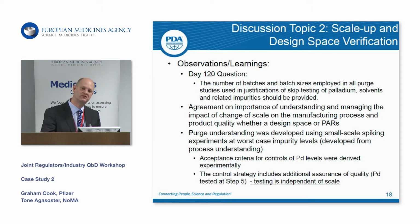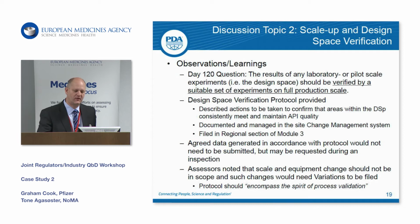And it was interesting to talk about the fact that here we were not solely relying on the design space. We had an additional detectability factor. And maybe that then helped to reduce the risk associated with scale-up effects and would then feature into the thinking around the design space verification. And we'll see some of that, I think, in the next few slides. And as you can see, inevitably, at that stage, there was already discussion about how were we addressing the verification of the design space using appropriate approaches to think about this at commercial scale.